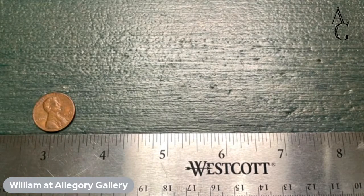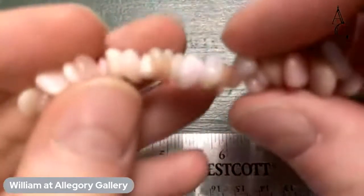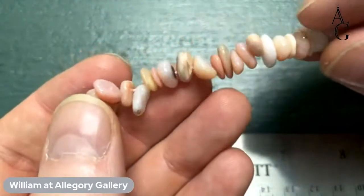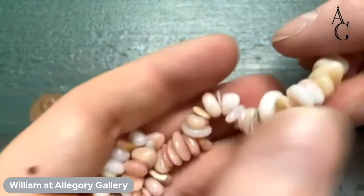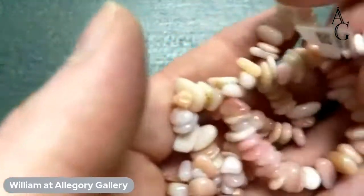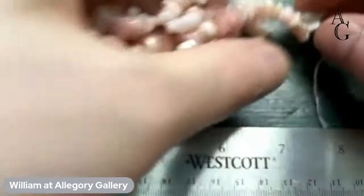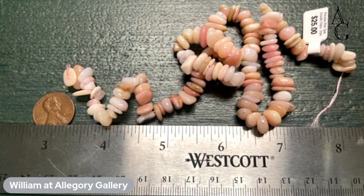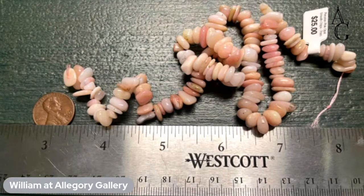Staying a little bit in the pink theme, we have Peruvian pink opal chips coming in at approximately 7 millimeter. I think we just showed these recently, but I love them so much, I wanted to show them again. We only have 1 or 2 strands of these available. They're $25 a strand. And again, these are definitely more pink in person. There they look a little bit better, more closely resembling what they actually look like. $25 for the strand.